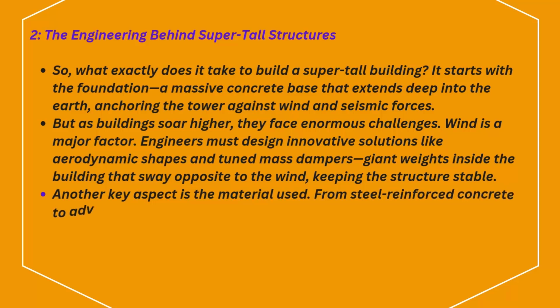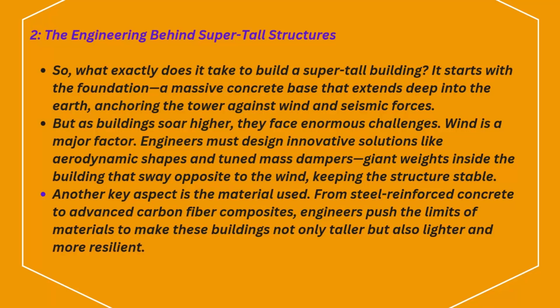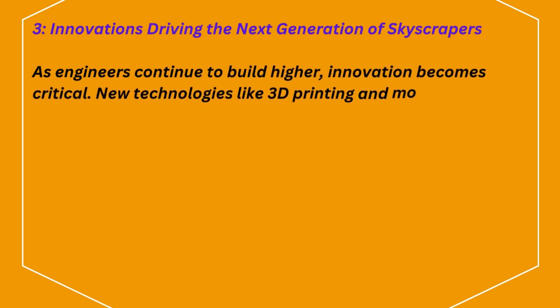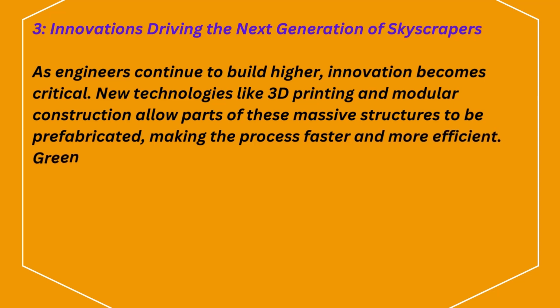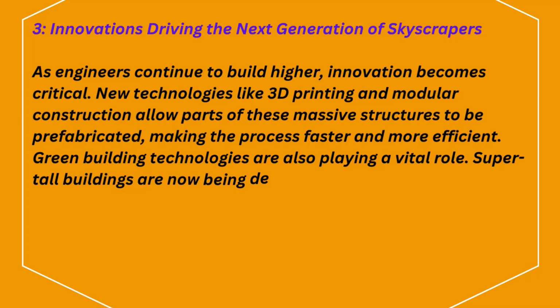Another key aspect is the material used. From steel-reinforced concrete to advanced carbon fiber composites, engineers push the limits of materials to make these buildings not only taller but also lighter and more resilient. 3. Innovations driving the next generation of skyscrapers. As engineers continue to build higher, innovation becomes critical. New technologies like 3D printing and modular construction allow parts of these massive structures to be prefabricated, making the process faster and more efficient.